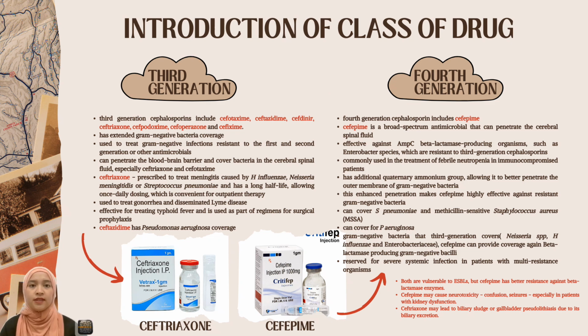Here you can see ceftriaxone and its wide range of uses, from meningitis to typhoid fever. Ceftazidime, shown here, is particularly effective against Pseudomonas aeruginosa. This is cefepime, an example of a fourth-generation cephalosporin that is highly effective in critical cases. Both ceftriaxone and cefepime have some side effects to monitor. For example, ceftriaxone may cause biliary sludge, while cefepime, on the other hand, requires careful monitoring for neurotoxicity.